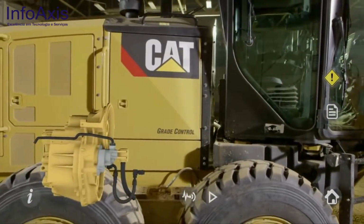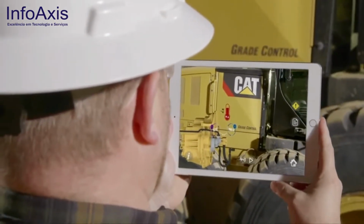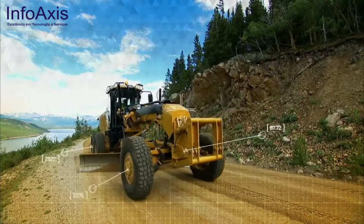A young millennial came into the dealership and was handed a huge manual, and he says, "Don't you just have a YouTube clip that I can watch?" And that's the ease that we need to do with augmented reality to get quick knowledge transfer from the experience to the novice.